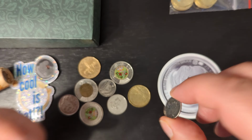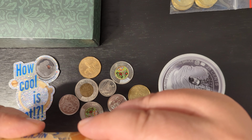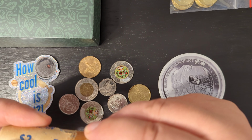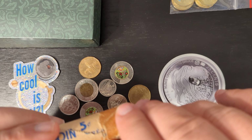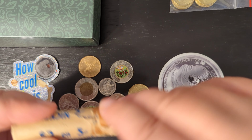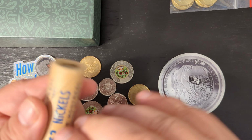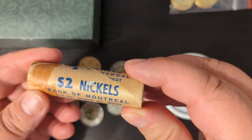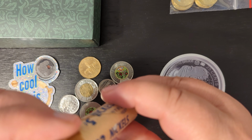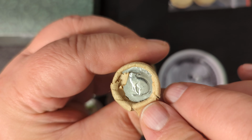But what he came to me with is, we have a broken roll here, because ordinarily this would have value if it was a sealed roll, so he couldn't sell it because it's a broken roll, and so he gave it to me for face value. So I paid $2 for this roll of nickels, and this is for the promo pack.